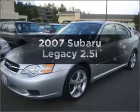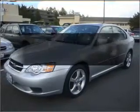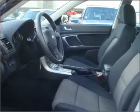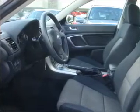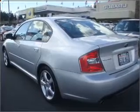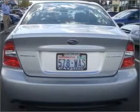Get noticed in this 2007 Subaru Legacy. Travel the roads in style and comfort in this great vehicle. With an efficient four-cylinder engine that responds smoothly to its automatic transmission, stand out from the crowd with premium wheels. The anti-lock braking system will help deliver you safely to your destination.